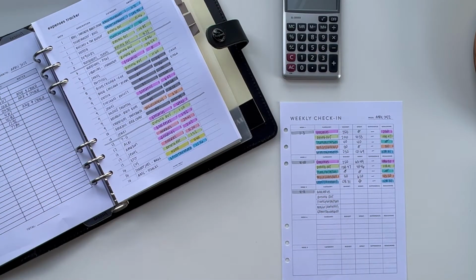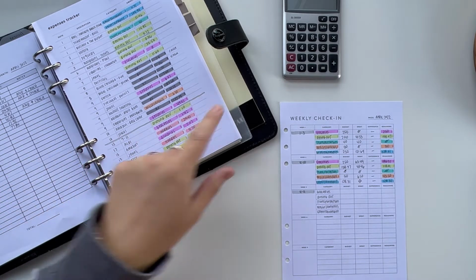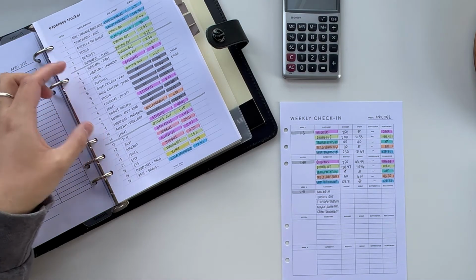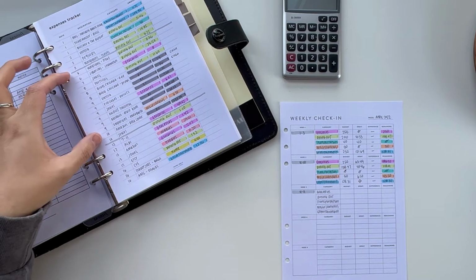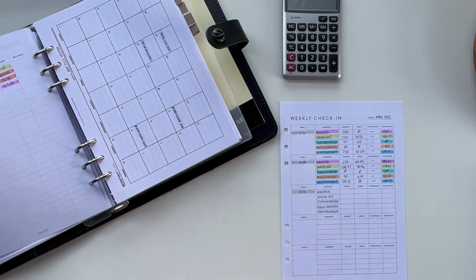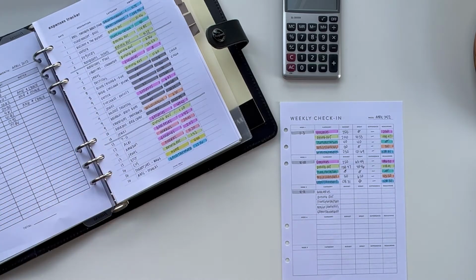All right, so I've already gone ahead and written out and color-coded my expenses on my expense tracker. This gray line divides the weeks. So this is the very first week, even though it's only 3 days. This was part of that video. And then this will be my second one till I am caught up in the back. So I guess we'll start with the groceries category.